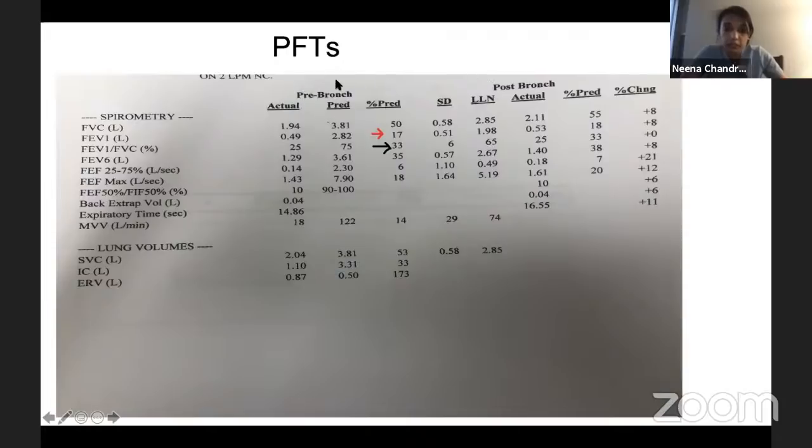If you see here, there's a pre-bronch and then a post-bronch. What that means is bronchodilator. So we give 2 puffs of albuterol after you take these numbers. You do one whole set. You tell them to blow in, blow out, blow in, blow out. And then you give them albuterol and tell them to do it again. And then these numbers are what you see post.